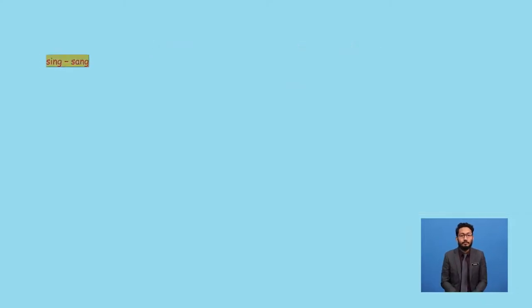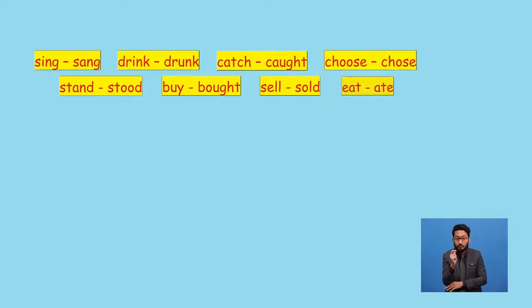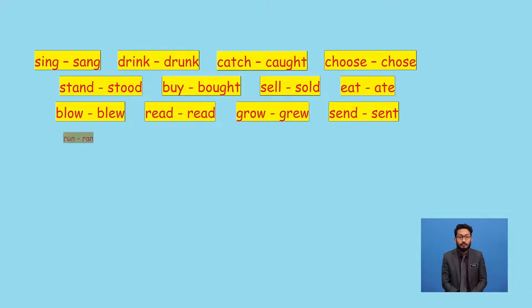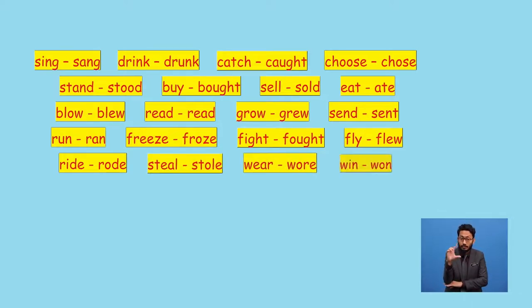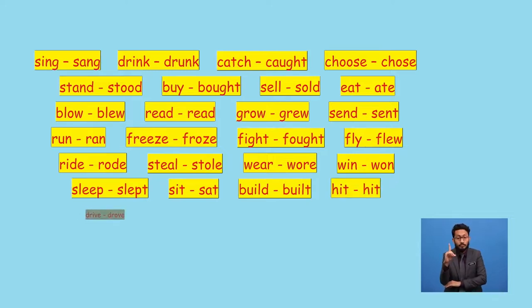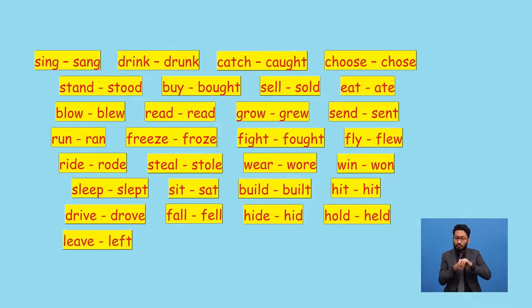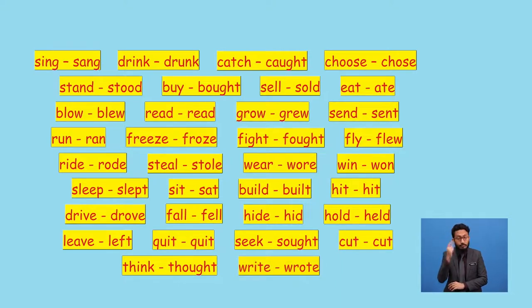So we have sing and sang, drink and drank, catch and caught, choose and chose, stand and stood, buy and bought, sell and sold, eat and ate, blow and blew, read and read, grow and grew, send and sent, run and ran, freeze and froze, fight and fought, fly and flew, ride and rode, steal and stole, wear and wore, win and won, sleep and slept, sit and sat, build and built, hit and hit, drive and drove, fall and fell. Hide and hid, hold and held, leave and left, quit and quit, seek and sought, cut and cut, think and thought, write and wrote.